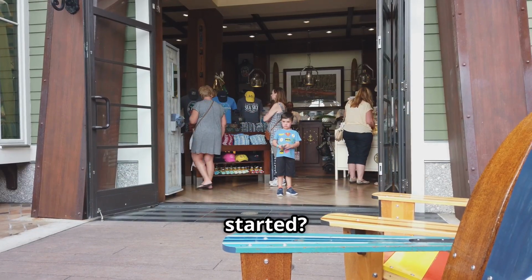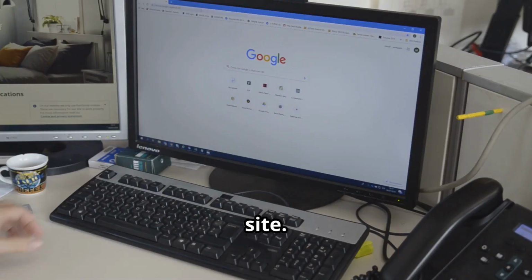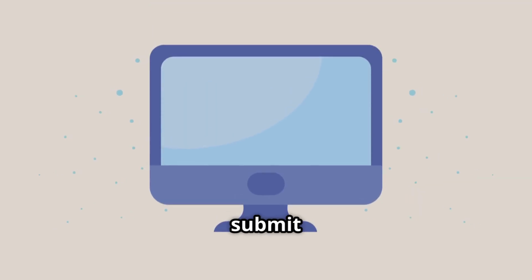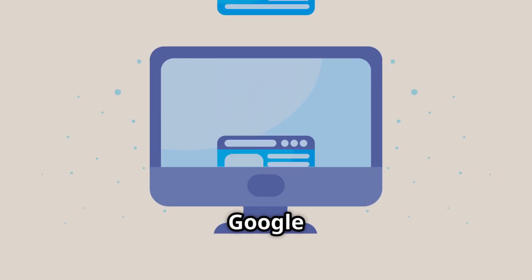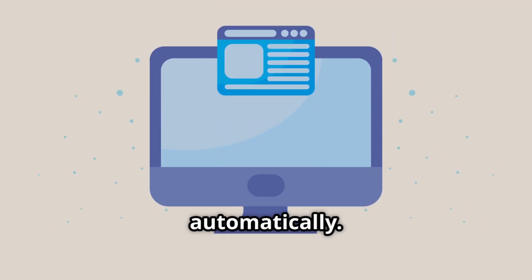Ready to get started? Step 1. Sign up for Google Search Console and verify your site. It's free and takes just a couple minutes. Step 2. Submit your sitemap. This helps Google see all your pages. Most website builders create a sitemap automatically.